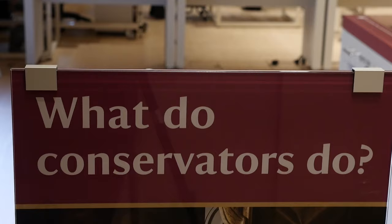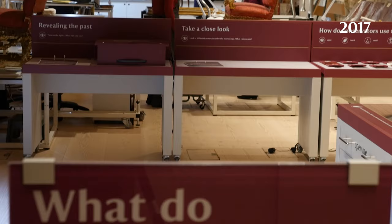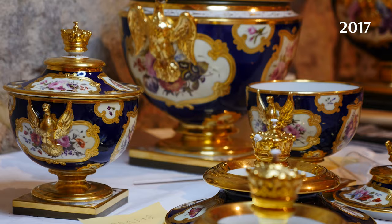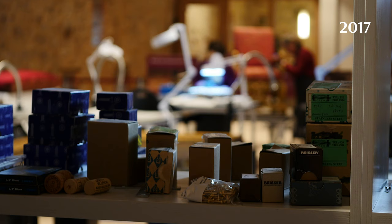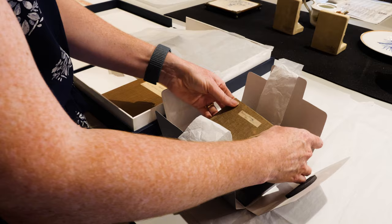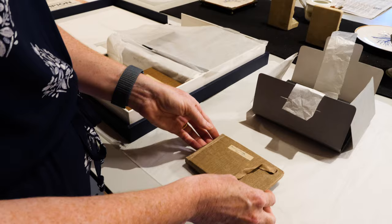Since 2017, we've been conserving most of Knoll House's contents, from very significant furniture to small ceramics and silverware. We now support the whole of the National Trust in its collections. So this year, we've been granted £3 million from the Royal Oak Foundation. Now, the Royal Oak Foundation are an American not-for-profit institution, and they basically support the work of the National Trust. So thanks to them, we're able to further develop the conservation studio and to really start to understand the collections that we have.